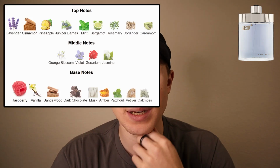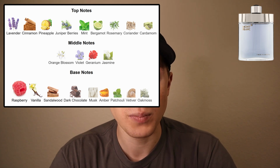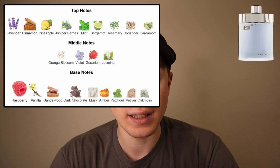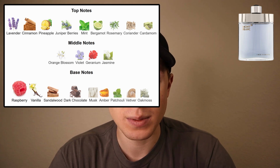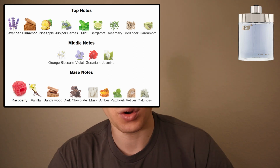So I'm gonna read you the notes real quick. This one actually has a really big note breakdown, which is surprising. You have top notes of lavender, cinnamon, pineapple, juniper berries, mint, bergamot, rosemary, coriander, cardamom. Mid notes of orange blossom, violet leaf, geranium, and jasmine. And then base notes are raspberry, vanilla, sandalwood, dark chocolate, musk, amber, patchouli, vetiver, and oak moss.